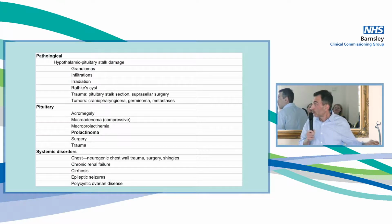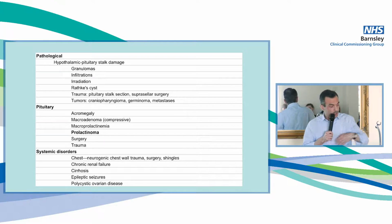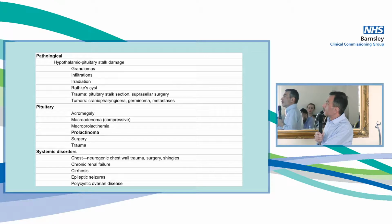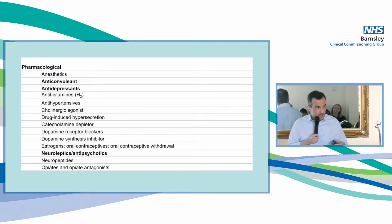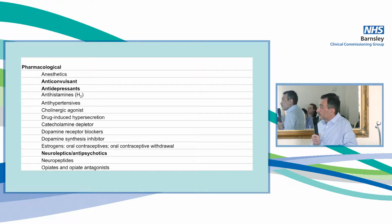Obviously, there are various pathological causes, whether it's hypothalamic or pituitary, prolactinomas being the common one. Systemic causes like renal failure, seizures. If somebody has their prolactin checked after a seizure, it can be raised. And then polycystic ovaries is another cause of raised prolactin. Even sometimes stimulation to the chest and the nipples can push the prolactin up. So if somebody's got shingles around the chest, the prolactin can go up. And then there are various drugs, as you mentioned earlier: the antipsychotic medications, anticonvulsants, and antidepressants.